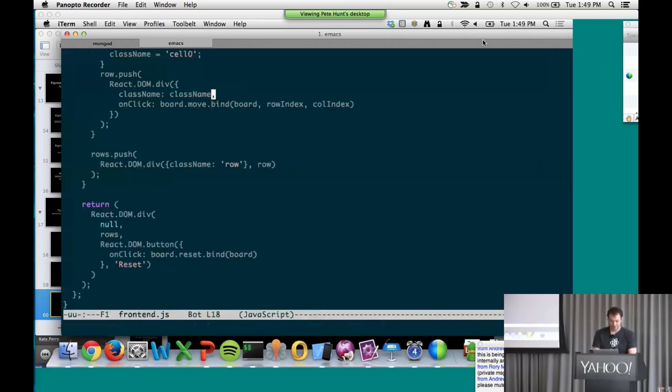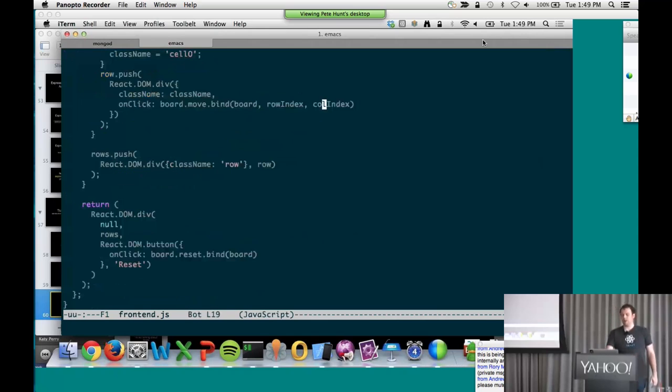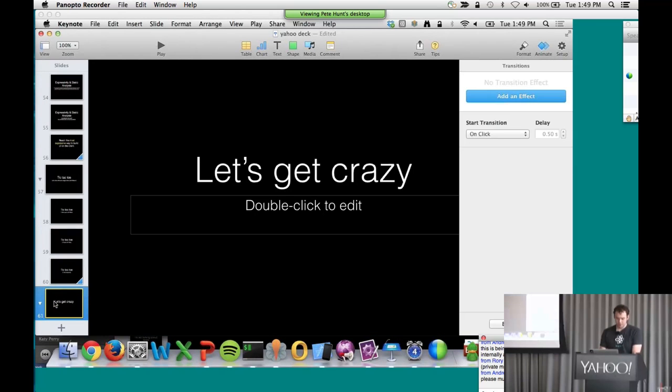Where is it? So here's, remember our render board function, which rendered the UI? We're still just taking in the board as a parameter. We're doing all the same stuff, except we added this click handler here. And all we do is say, call the move method with our current row and column that we're rendering. So this uses JavaScript bind. We didn't have to come up with any magic way of flowing data throughout the application. Just call bind with the current position, and then React will call that function for you when it's clicked. We also have this reset button that does the same thing. Make sense? Okay. So that works pretty well.